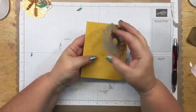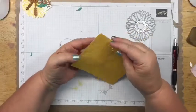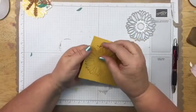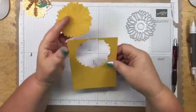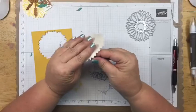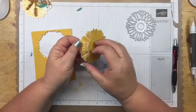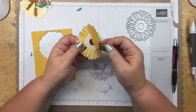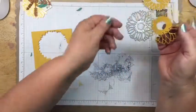Okay, so we're going to pull this off, and like I said before, I think sometimes instead of just poking all of this out, it might be easier, and we'll test it right now. It might be easier to just pull it from the backing, which yes, it is. Look how easy that all comes out. That was so much easier.